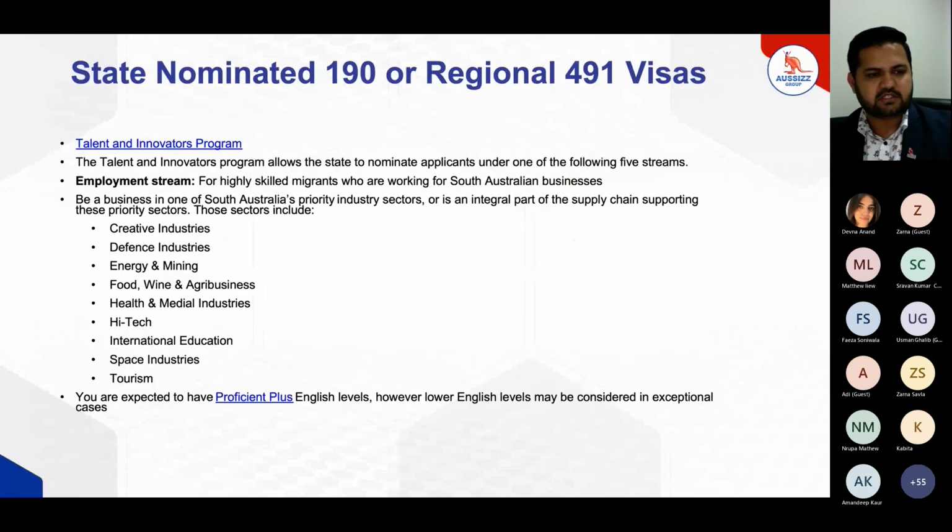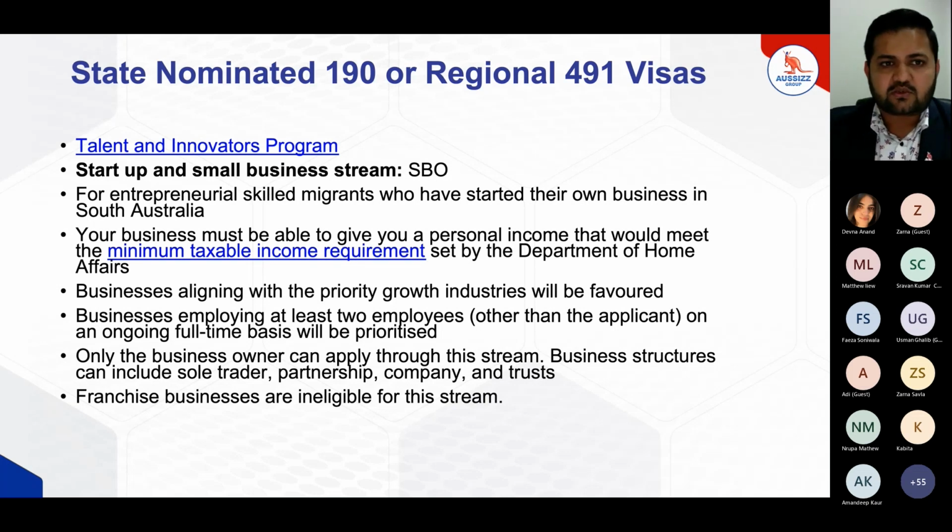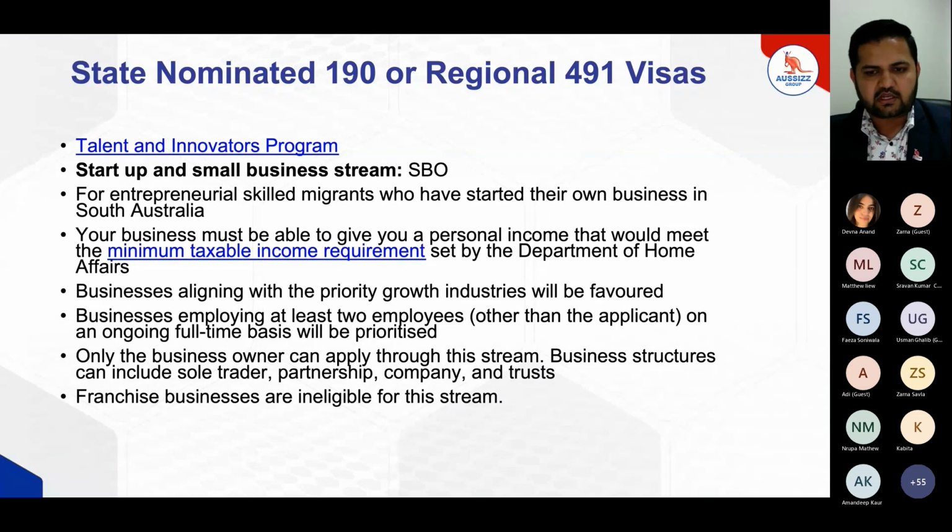Someone who has a business in these nine industries will get priority for this stream. Businesses with at least two employees will also get priority. So someone who has a small business in regional South Australia or in Adelaide with two full-time employees will get priority as well. Any business owners who work on an ABN, partnership or company have to apply through this. A lot of people in IT, sometimes accounting, or in freelancing like marketing, designing, engineering and consulting work as sole traders. Those applicants need to apply through this particular stream. Unfortunately, franchisee businesses are not eligible. So if you own a franchise of a national business, you won't be eligible to apply through this stream.